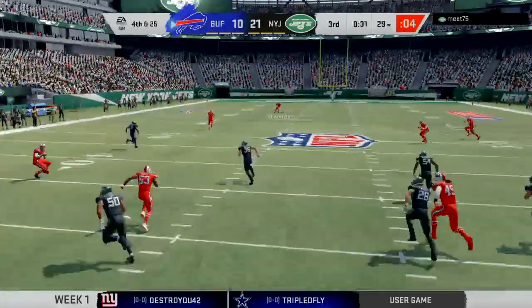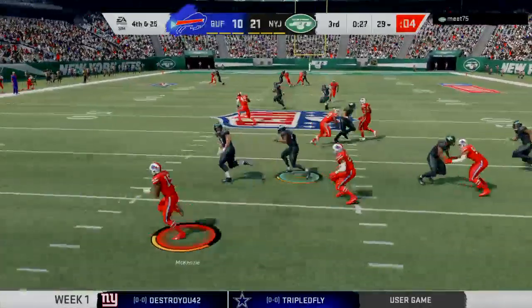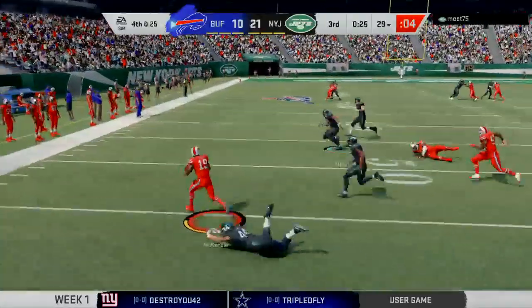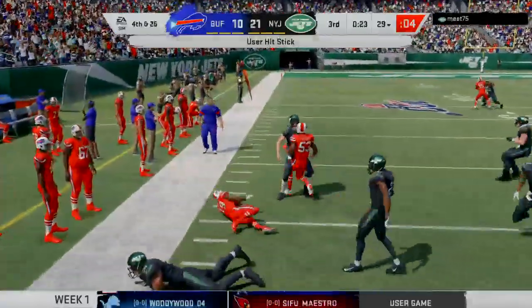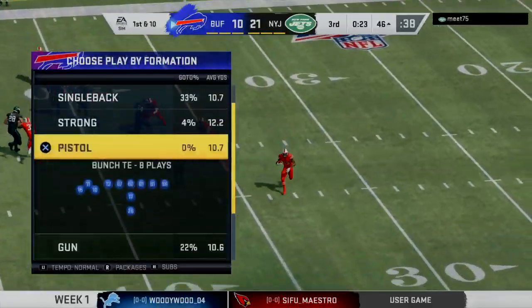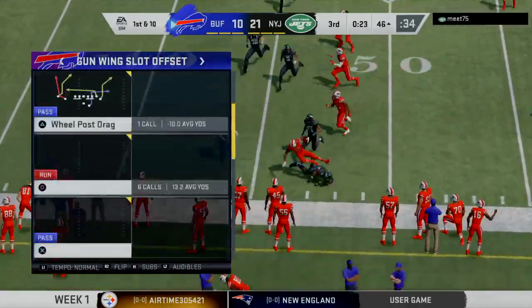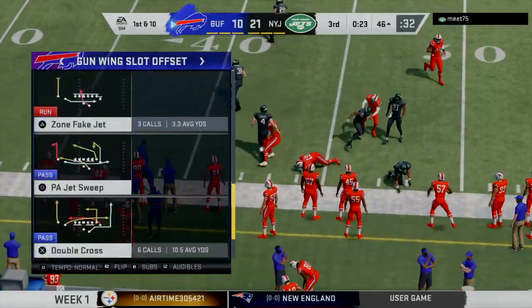Now Edwards to kick as he sends it away. To return is McKenzie. Nearly a huge return, as it is. Still a very good one. 24 yards. And the Bills are going to take over in great position here with a 1st and 10.